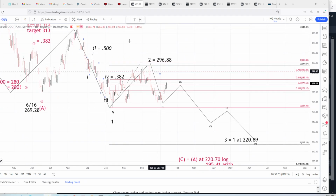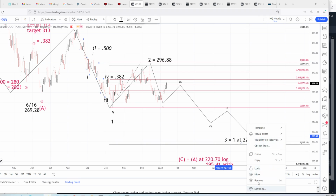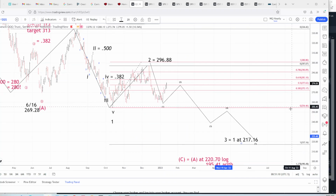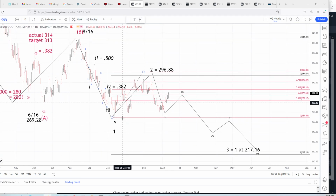All right, we've got a 1, 2, 3, 4, 5 down. Okay, and that is actually 217. Let's make a little correction there. 217.16 it looks like. There we go. Okay, and that's where we're looking at. So we've got an A down, a B up, 1 of C, 2 of C, and that's where 3 of C equals 1 at 217.16. So that's what we're looking at: a 3 of at least 2 degrees of trend, if not 3 degrees of trend. A 3 of 3, possibly of 3.